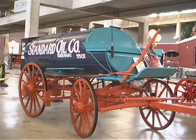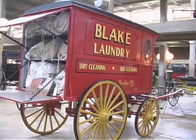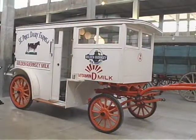Most of the wagons date from around 1900 to 1920. There's an authentic Standard Oil wagon. Some of the wagons are authentic to what they were originally, like the Blake Laundry wagon. There really was a Blake Laundry in Brooklyn, New York. There's a Price Dairy wagon that's from Pennsylvania. Standard Oil is an authentic wagon.